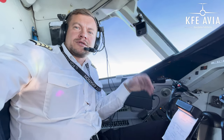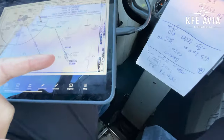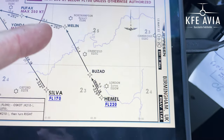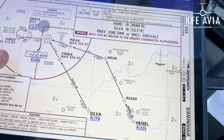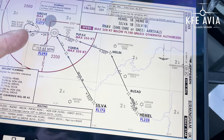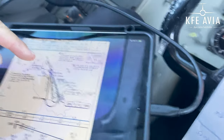Why would you do that? Of course we ask for vectors or for a shortcut, and it seems to work. In Birmingham, the arrival Camel 1 Bravo takes you Camel, Buzat, Velin, Ufax, 10 degrees, Connolly, Oscott at level 90, Oscott at level 70, Grove, and it does not take you to any point on the approach, which is kind of unclear, level 70, not clear.